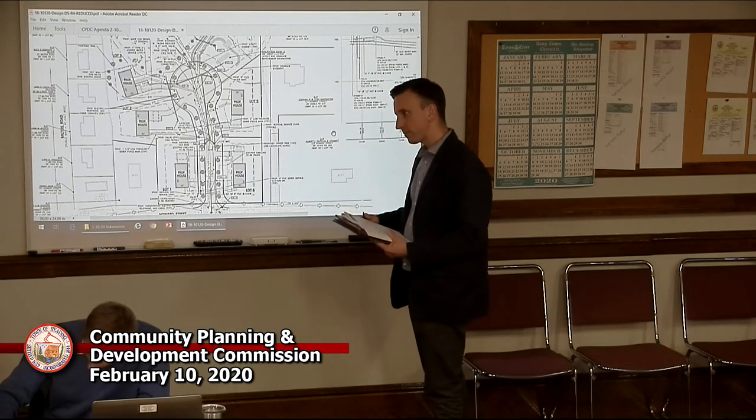So what's the difference there? Is it mostly the sub grade materials, or is it the top layer?